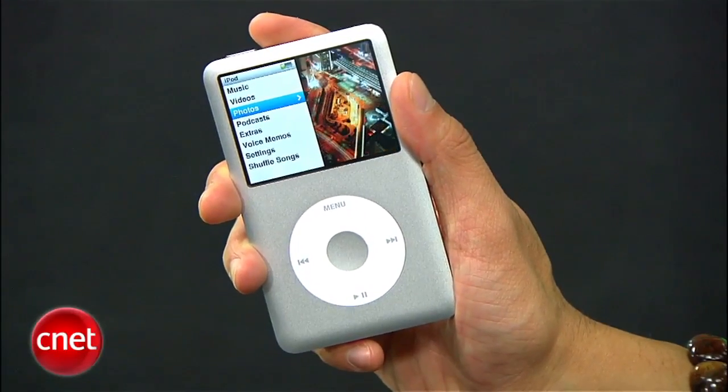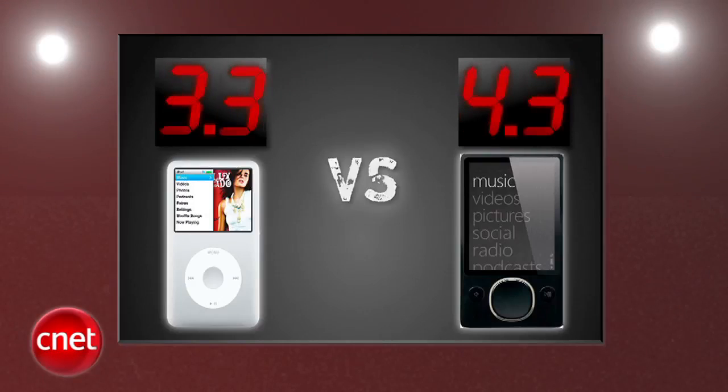Battery life is where the iPod Classic shines, with about 36 hours of audio and 8 hours of video playback. The Genius feature is nice, but this is basically the iPod of old from 2 years ago. The Zune gets a 4.3 and the iPod gets a 3.3. After averaging 4 rounds, the Zune is just a sliver ahead of the iPod.